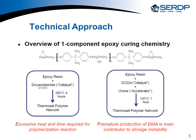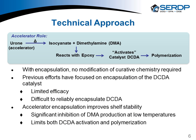So what you see on the left is the excessive heat and time requirement for the polymerization reaction, and on the right is a notional description of what the cure cycle would look like with an accelerator incorporated into the formulation. So most single-part epoxy adhesive formulations use an accelerator. So we focused on those formulations that use an accelerator in this project.